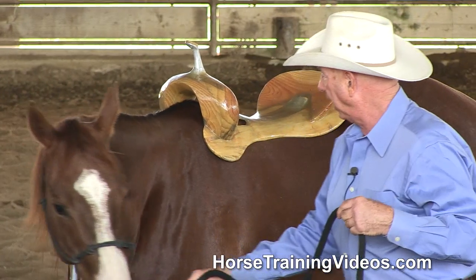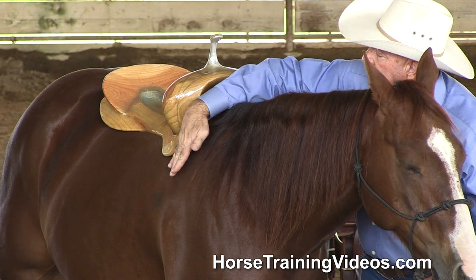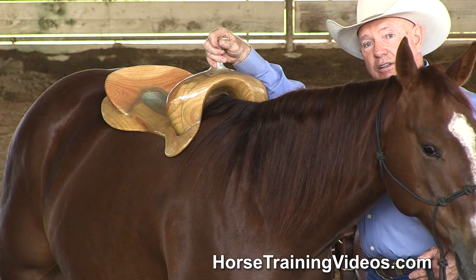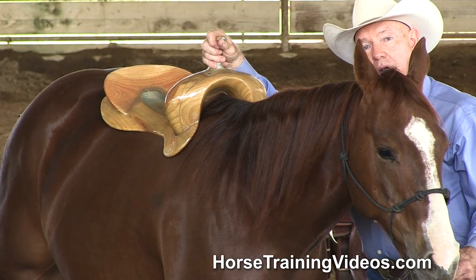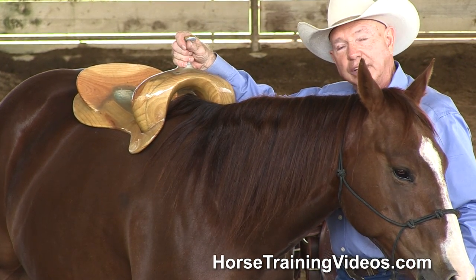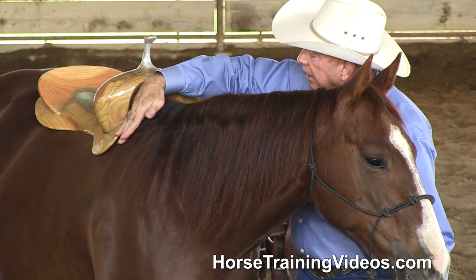I'm going to try to get at a different angle to make sure. Okay, so here we go. Here's the angle of the bar. Here's the angle of the horse's body. It has to pretty close match. Extra padding is not going to fix that to a certain degree. If it's way off whack, extra padding isn't going to help at all. The angle of the bar has to be really close to the angle of the body, almost the same degree. Now, again, like I said, no saddle is going to fit perfect. If it's a little bit off, your saddle pad will take up some of it, okay? But anyway, I'm hoping you can see that.